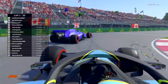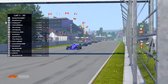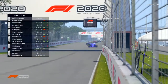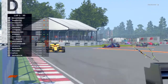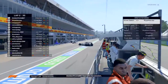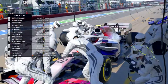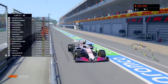It was Golden Pickle who pushed through from the early get-go and is already rather far ahead, I would like to say. In the background, not the biggest issues, a rather smooth start, a bit of plus or minus 1, so that is not that much. I actually do not see any big issues in the background. There is one person into the pits. This is Casto France. There it is. New nose, new tires. He will continue the race on mediums. He will pray for a safety car phase shortly, because then he could catch up to the field.